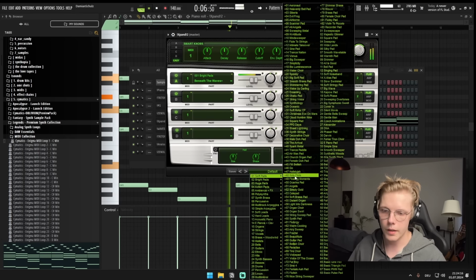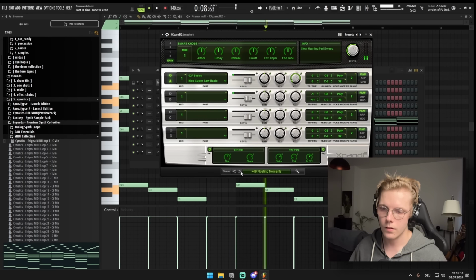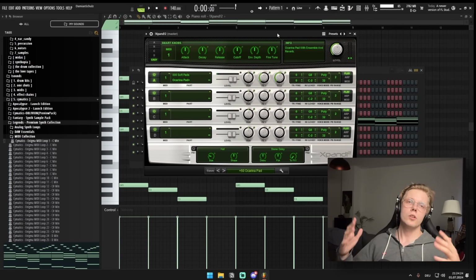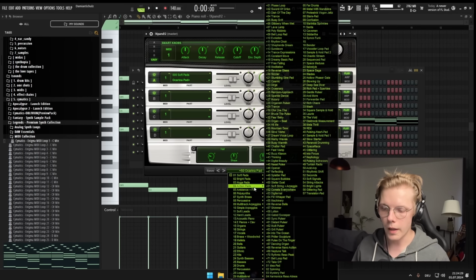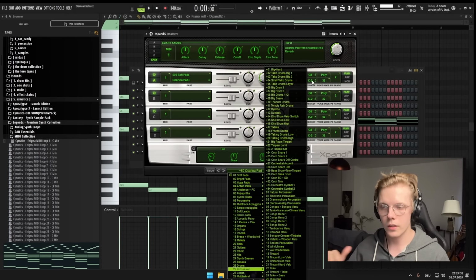Just a very nice pad. Crazy. You got some of the most iconic presets in here. You've got everything from ambience to loops and percussion. So if you want to get something for very cheap and you're on a budget, just still want to pay some money and get some great sounds, this is something I would recommend.